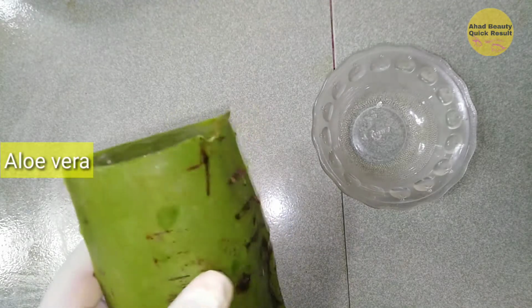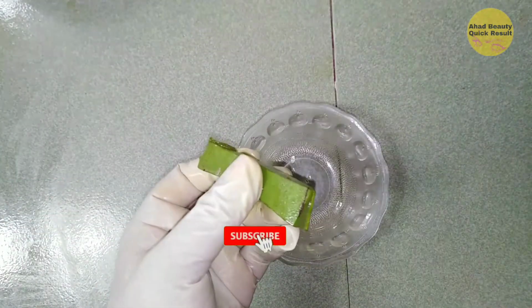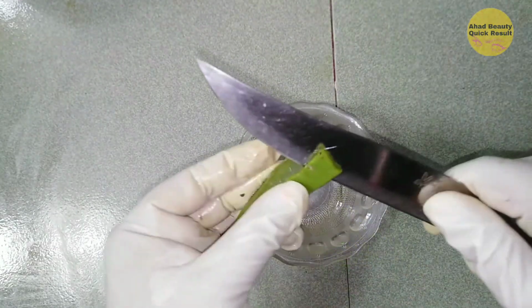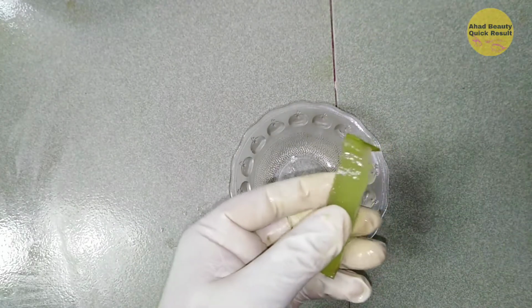First we need aloe vera. Aloe vera contains something called proteolytic enzymes, which repair dead skin cells on the scalp. It also acts as a great conditioner and leaves your hair all smooth and shiny. It promotes hair growth, prevents itching on the scalp, reduces dandruff and conditions your hair.